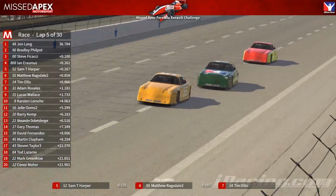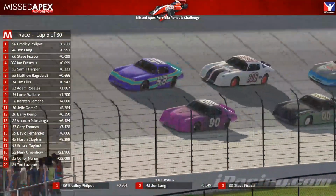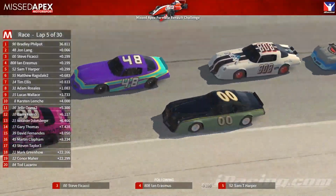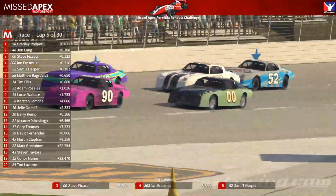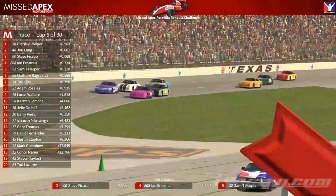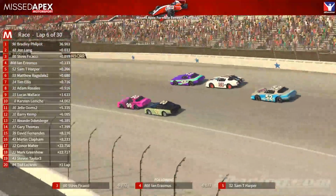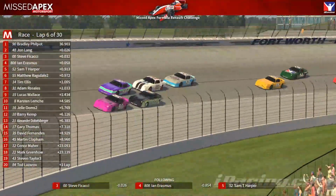So Lang fully up alongside Philpott now. And once again, Philpott, though, with a tighter line, is just able to hold it in. It's just a rotary pack going round and round like Scalextrics, these guys. None of them breaking formation. And a bit of weaving as they go down the straight, but luckily no contact in there. You can just see Trumpets holding off Tim Ellis and Adam Rosales for 6th place.